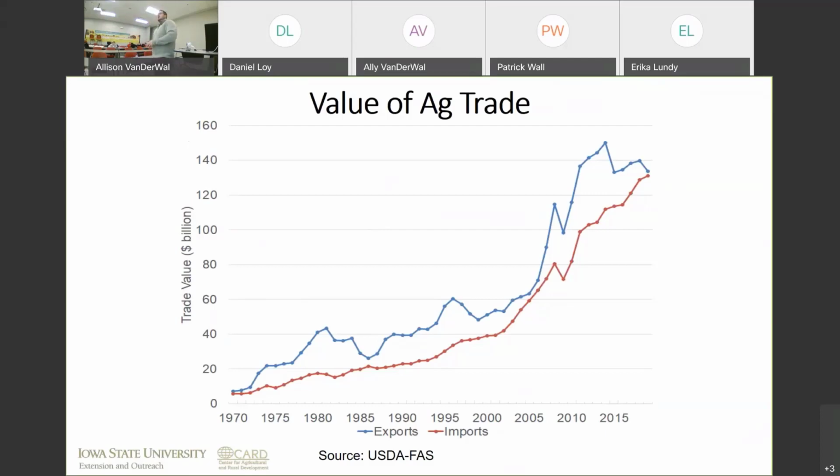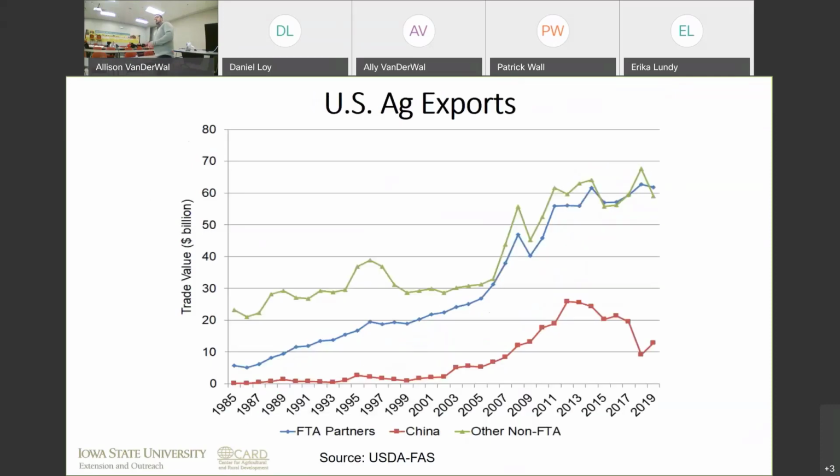But here's the value of ag trade. If you just look at agricultural trade, both exports and imports, since 1970, that's obviously become very important to U.S. producers. And we can send that product to the highest value market. If we're deficit in any products, we can import those products. Breaking it down a little bit differently, we have free trade partners and non-free trade partners. That's the blue and the green lines that you'll see there. And then China's in the red, where we have obviously declined the last couple of years because of the trade conflicts we've had.